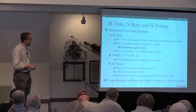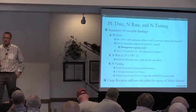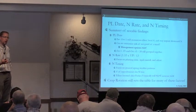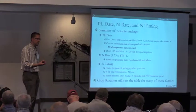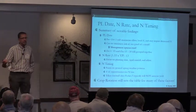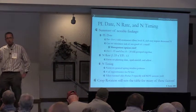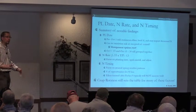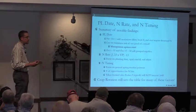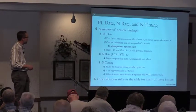Focus on planting date and April rainfall. April is the month, especially here in Michigan. Look at your April rainfall. If it's above normal, you might have to tweak that N application rate. Also look at rainfall intensity. Don't just look at April: did we get 6 inches of rain over the course of 10 rainfall events, or did we get a 3-inch rain and another 3-inch rain? It makes a big difference when you start talking about N movement in the soil.